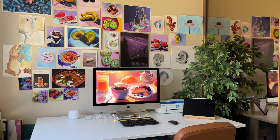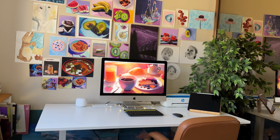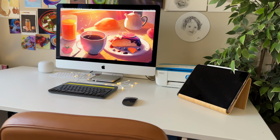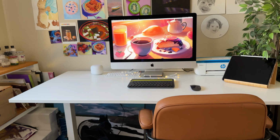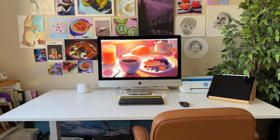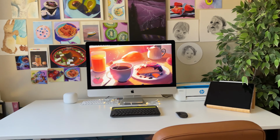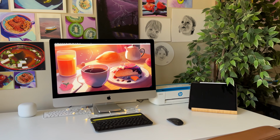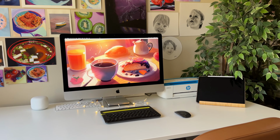Got the little tree over there. It is fake, so don't worry about that. All of my other plants are real. And then my desk, which is an IKEA desk, I'm not sure what it's called, that has a little handle so you can adjust the height, a chair, and the computer, of course. I don't have anything that I print my artwork from at home. I use a company to do that. So that is just a little HP DeskJet printer that is great for printing off little things that might be office related.